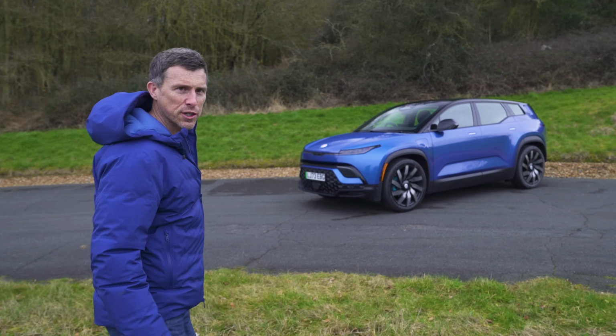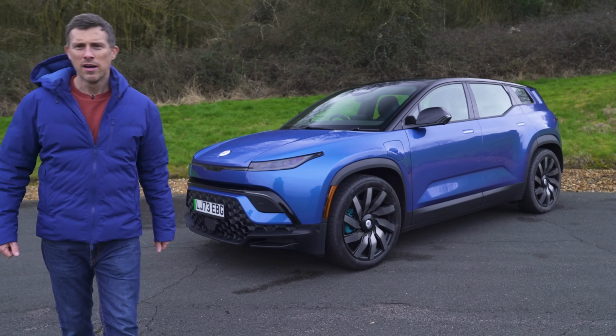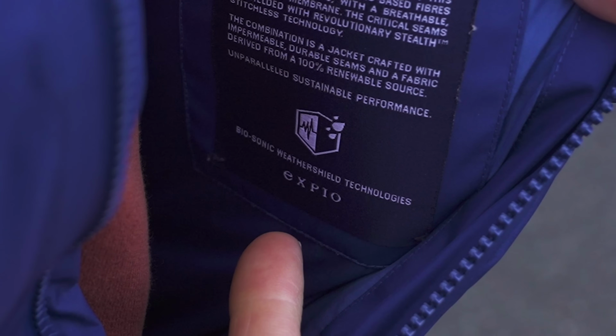This is the Fisker Ocean, and it's a little bit like my coat. Not just because they're blue, but because they're from a brand you've probably never heard of. My coat's by a company called XPO, which is actually run by my friend.